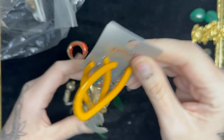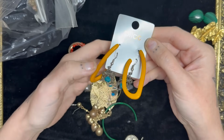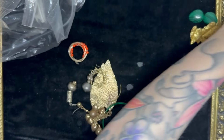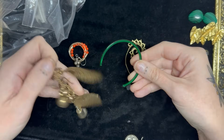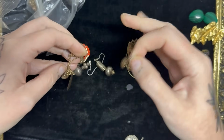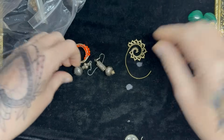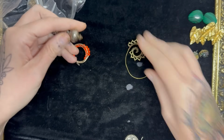There's some more of those. Oh, they're fun, aren't they? I think those orangey plastic ones, and those boho ones, but that's broken there. What's going on here? These look like they might all be odd ones. Oh no, wait. Yep, okay, that's a pair. That might be silver. We'll test that bit. And then a bunch of odd bits there.